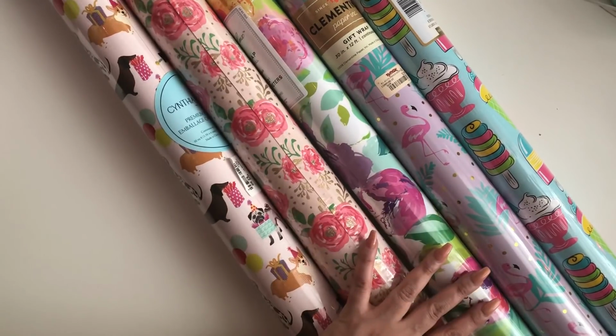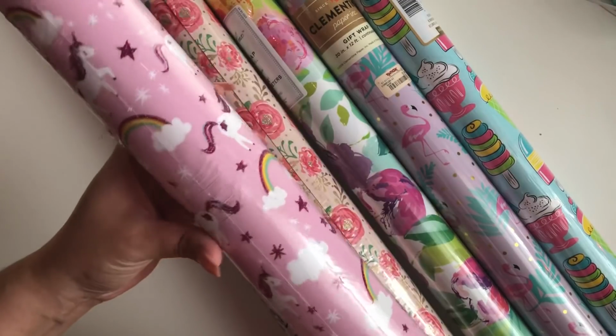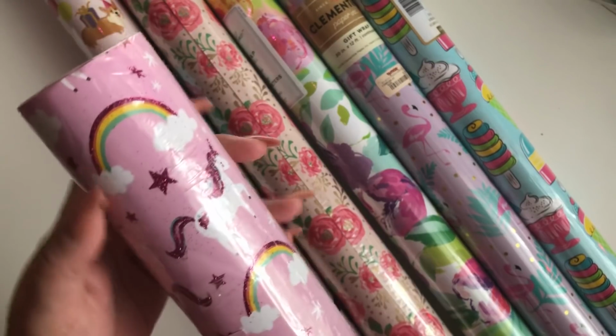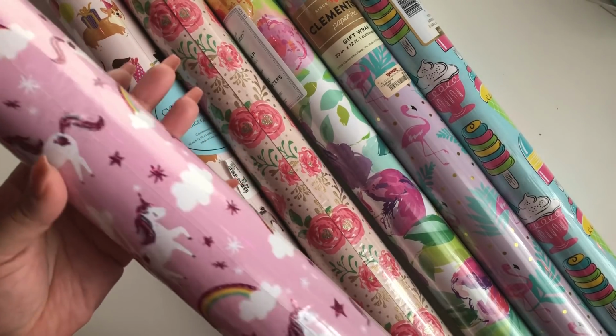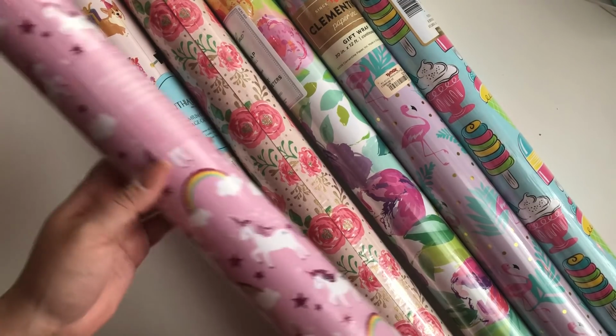And then let's see. Then I have this one, which is unicorn. Of course, the unicorn trend is super popular right now. We have the rainbow with glitter, the stars, the pink. So beautiful. Isn't that pretty, you guys?